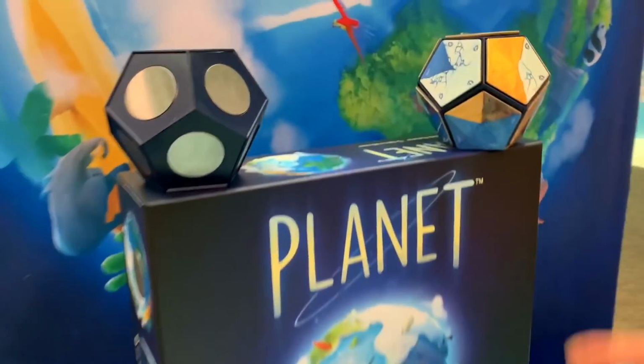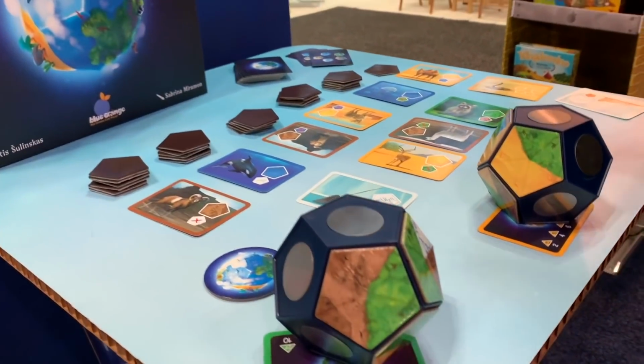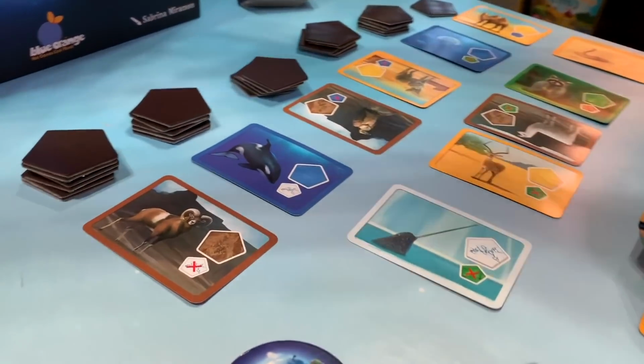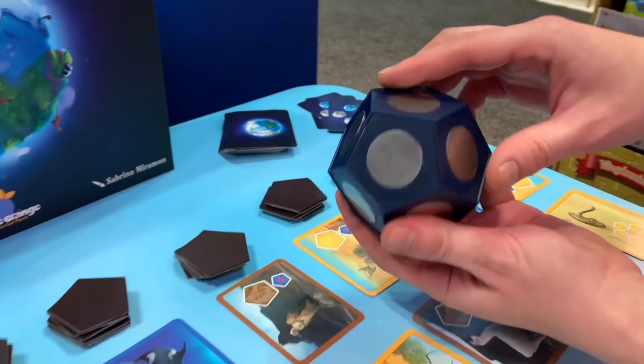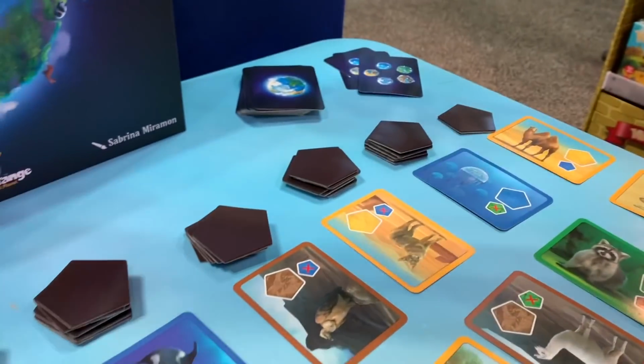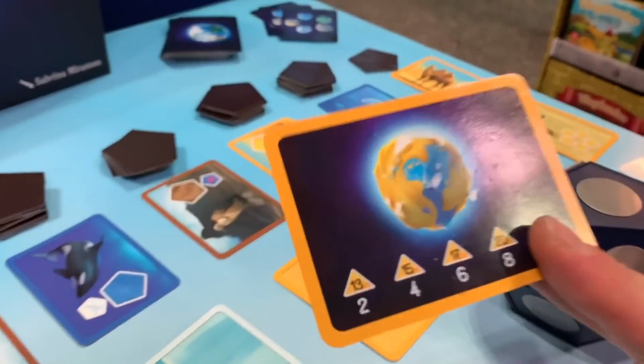This is Planet. This is the second game in our big box collection. It's for 2 to 4 players, ages 8 and up, and it takes about half an hour to play. Basically, the idea in this game is we are building our own planet. It starts empty. All you have are these series of magnets here, and eventually it will be completely full of tiles.